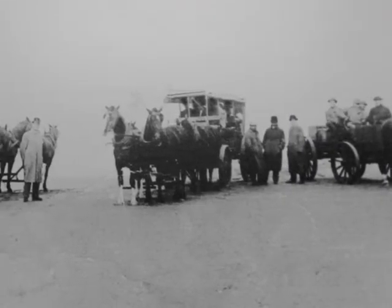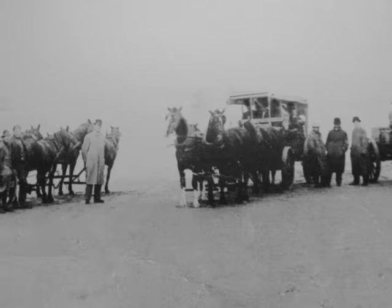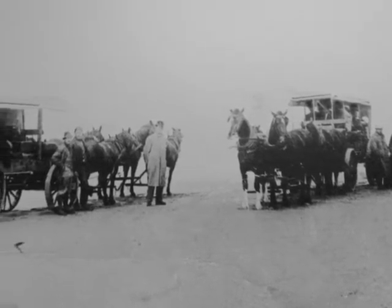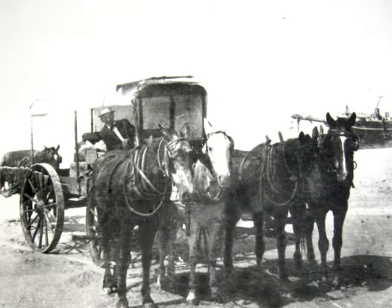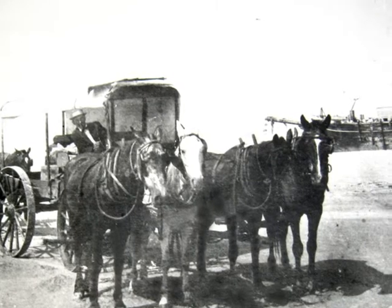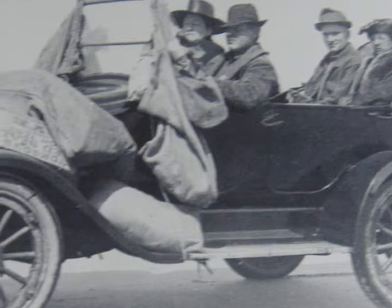There was even regular stagecoach runs by companies such as this one called the Beach Stage Line that ran between Marshfield and the town of Drain. And there was this company called Bartlett Stage and Freight that ran between Florence and Reedsport. Even early automobiles used the beach for commerce, like the Waldport to Yachats mail run.